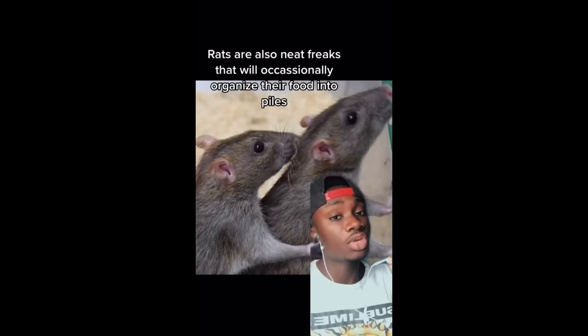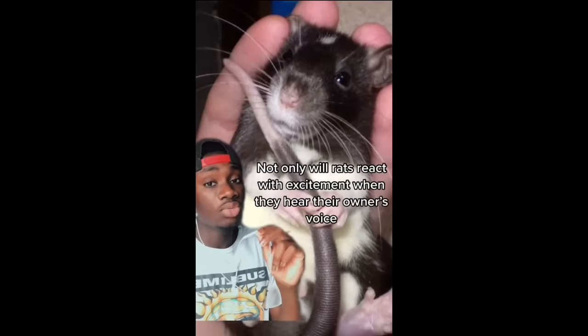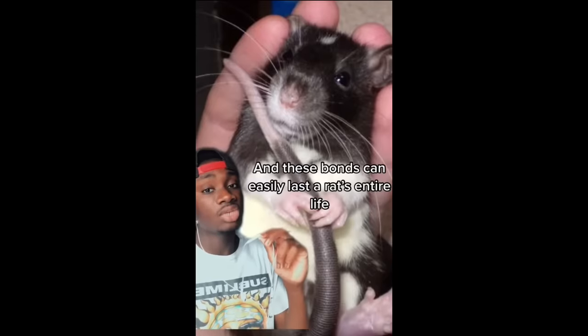Rats are also neat freaks that'll occasionally organize their food into piles. Pet rats can form strong emotional attachments with humans. Not only will rats react with excitement when they hear their owner's voice, they'll try to groom their human friend as if they were a rat in their own family. And these bonds can easily last a rat's entire life.